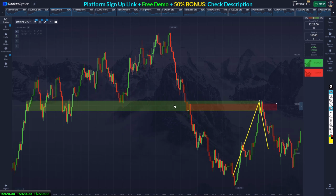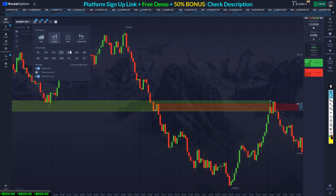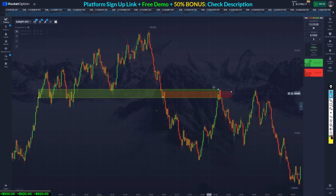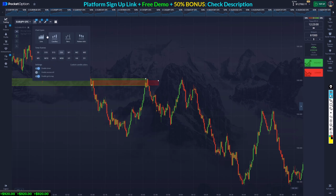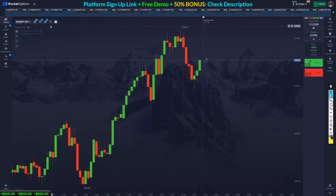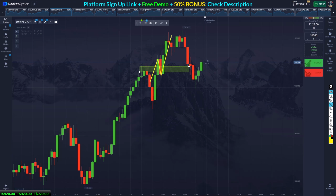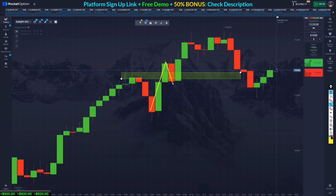Okay, so now we have the supply area right here, and we can enter the trade right there. If we go to a lower time frame, we will find even better ones, but since this is too far back, it will take a lot of time for me to go to the lower time frame. For this one, if I mark this area, it's a broken resistance, and it's an ABC, right? ABC, fresh supply. See that?